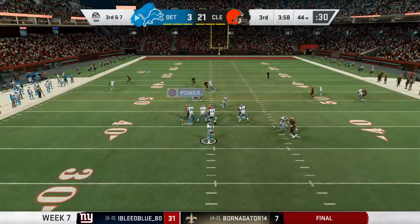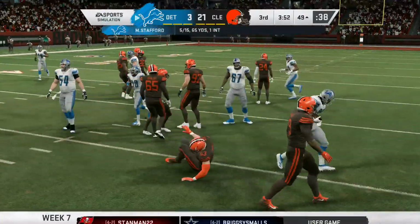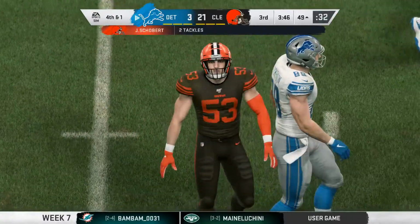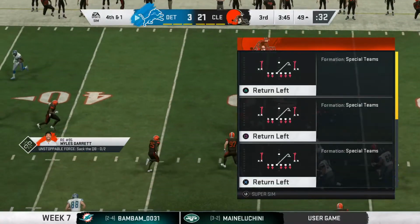Watch the slant. Here's Stafford underneath for Johnson. It's a gain of 6 on the play, and that's going to make it 4th down. A short game that doesn't get them the first down brings up a 4th down situation. Really nice job defensively. They knew where the sticks were. They got the stop before it.